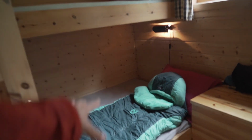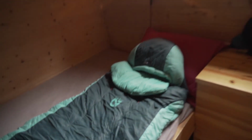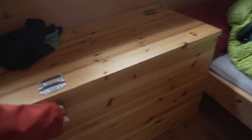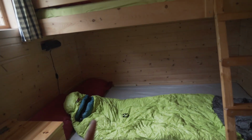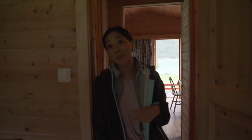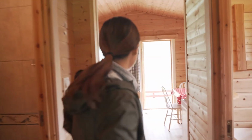This is Melissa's side here. We brought our own sleeping bags because we heard that they didn't have any sheets. But apparently they do have some blankets in here. But I think it's a better situation if we have our own sleeping bags. And we're sleeping on separate beds because these look like full-size beds, and that is too small for 2 people. Yeah, Melissa likes her space. Yep, I like my space.